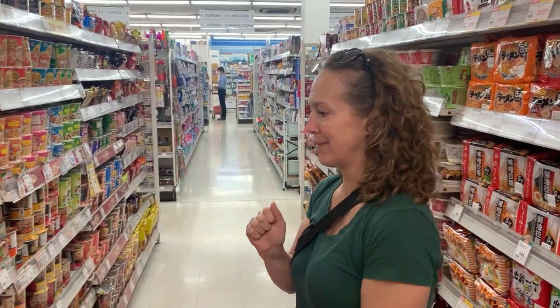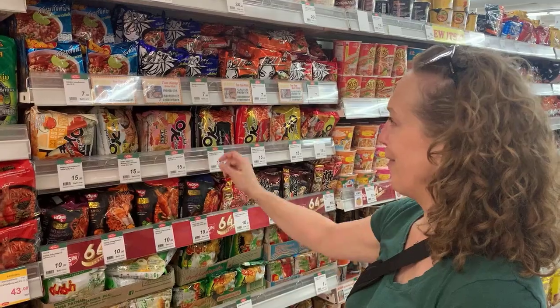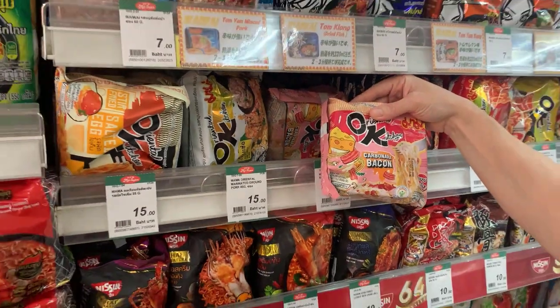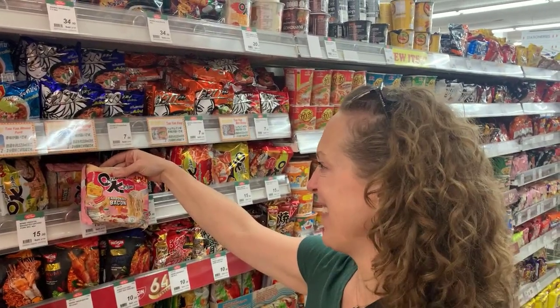Here we go. Yep, this is more what I was expecting for prices here. 7 baht. That's more in line with what I was expecting. Oh, check it out! Carbonara bacon. I've never seen that flavor back home. That got me totally curious now. You want to try that one? I do. Let's totally get that one.